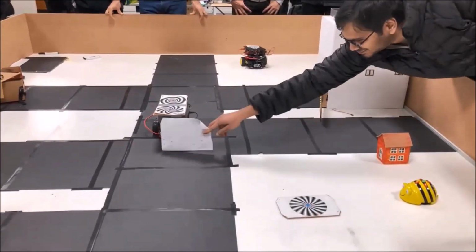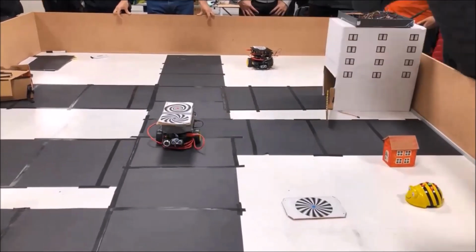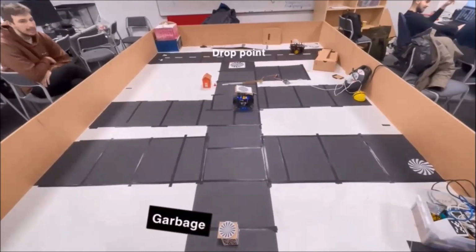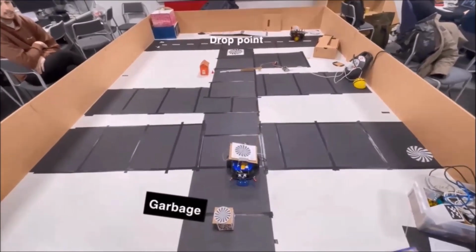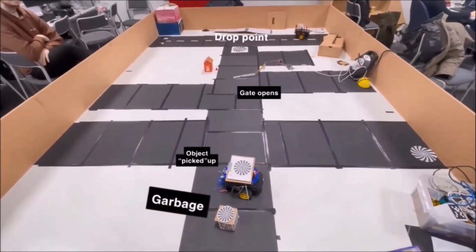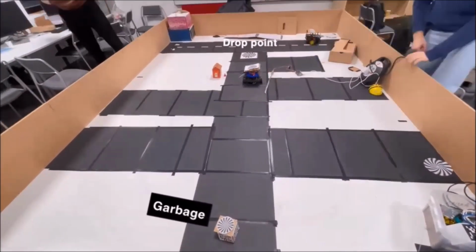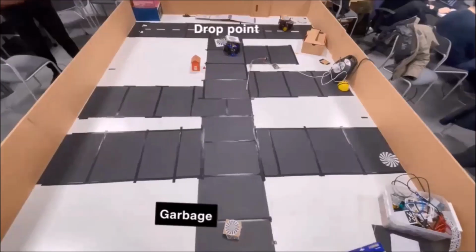Such robots should be safe. So we had these little pedestrian robots, these B-bots, these yellow robots, and we also designed stuff to avoid collisions. This group was creating a garbage gathering robot. So it will bring garbage, as a simulation, into this recycling center once it's detected it.